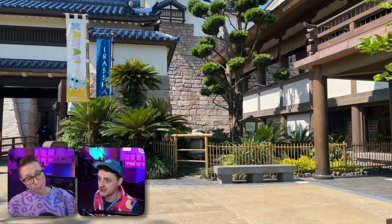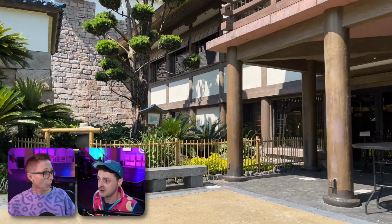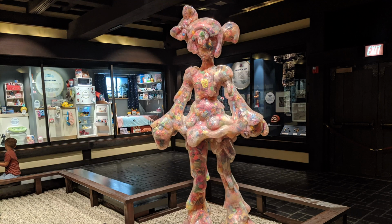For years, it's had the same exhibit, which is like this kawaii exhibit, right? Where it's like the Japanese culture of cute. This statue gets stuck in my head. It lives rent-free in my head. I don't know, it looks like bubble gum. I think maybe it's supposed to. Oh, okay. Yeah. And so that's like the underrated attraction inside the underrated attraction, this gallery.